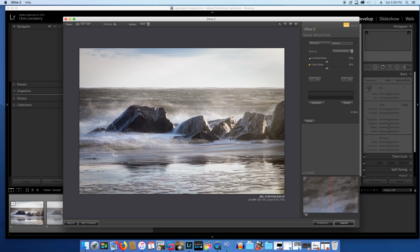Now this depends on your ISO setting, it depends on your photo, your lighting, the amount of detail you have. It depends on a lot, so this is kind of an art form. Now since this is a soft photo anyways, it's not going to hurt me a lot if I overdo the noise reduction. So I'm not too terribly worried about it in this case. So I'm going to save that out.